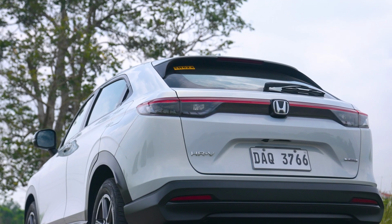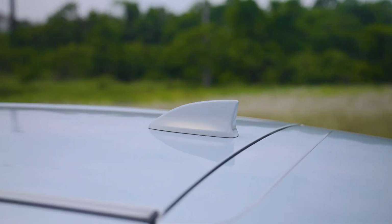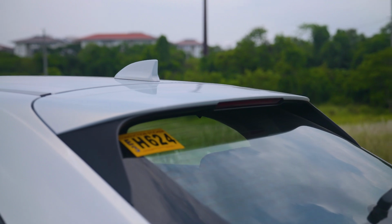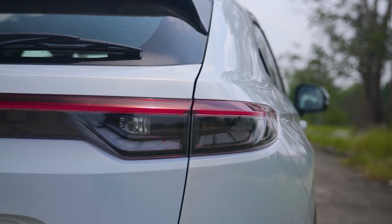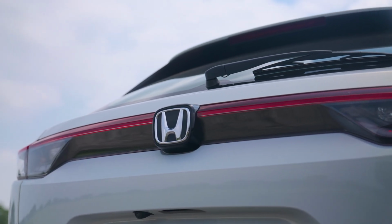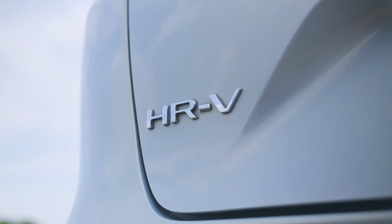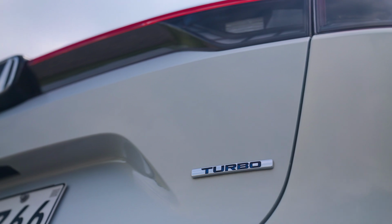Okay, so now here at the back, we've got more aggressive features, starting with the shark's fin antenna, a roof-mounted spoiler with an integrated third brake lamp. You've got two LED tail lamps connected by a horizontal light bar. Of course, you still have that large Honda emblem here at the middle. There's an HR-V badging right there in chrome. Also, a turbo badge right here because this Honda HR-V has a turbocharged engine.